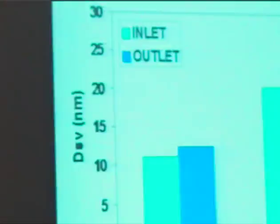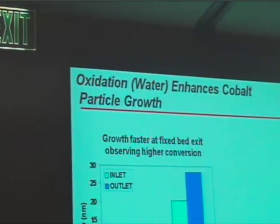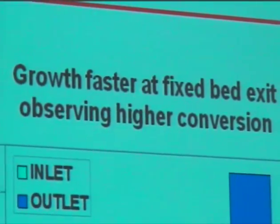So let's go back and see now. We know that the spacing and the homogeneity is important, and here's maybe another reason why that is. The effect of water. We said that water had to do with the surface oxidation. It can also lead to the other problems, the mixed metal oxide and the agglomeration. And here's a direct example of it.